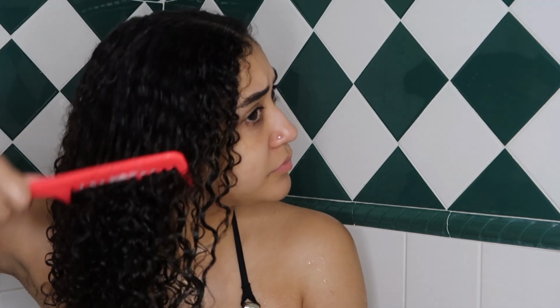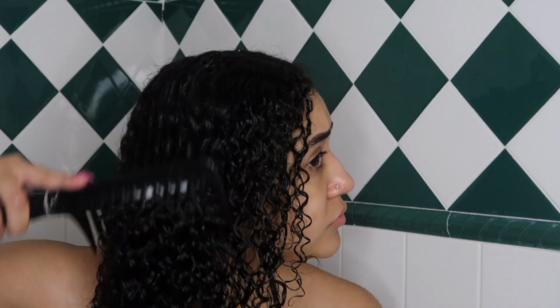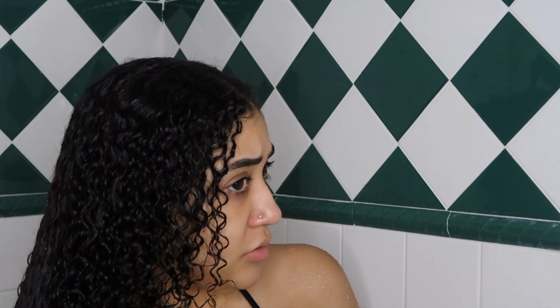I then take my wide tooth comb and always start from the ends to the root so you don't cause unnecessary breakage. I like to make sure I use a deep conditioner with tons of slip, and this mask was just that. I'm also very generous when it comes to using my hair products. After I detangle with a deep conditioner, I then twist my hair so it's out of my way and I continue to the other section of my hair.